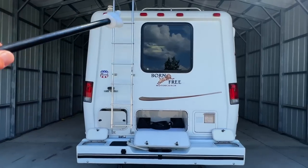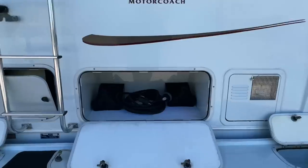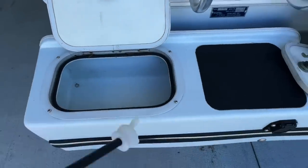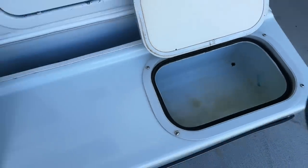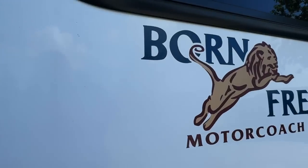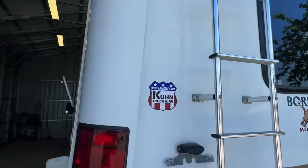Got our ladder for rooftop access. Got a toilet vent there. Back of our water heater. Got a storage bay here. This is your shore power cord. Got a service access here. Got storage in the bumper. Access to the hitch. More storage. Again, we've got the back of the water heater, if I haven't said that already. Really nice looking coach on the outside.